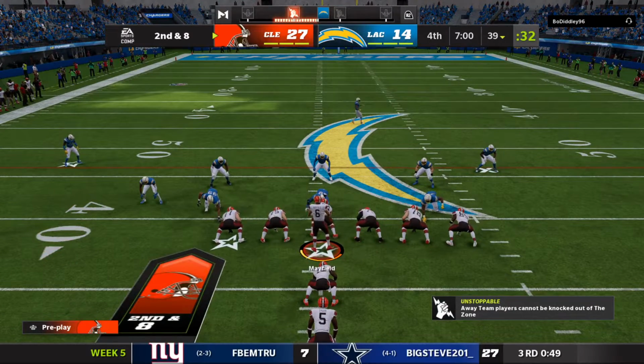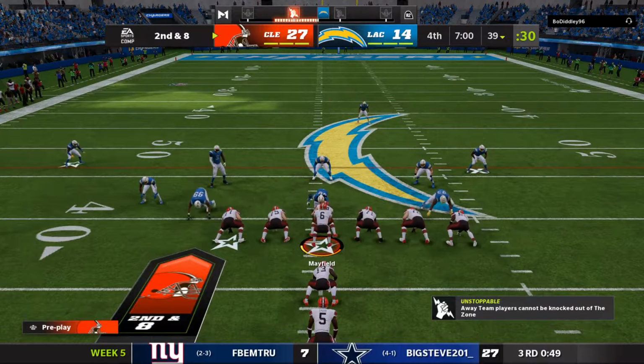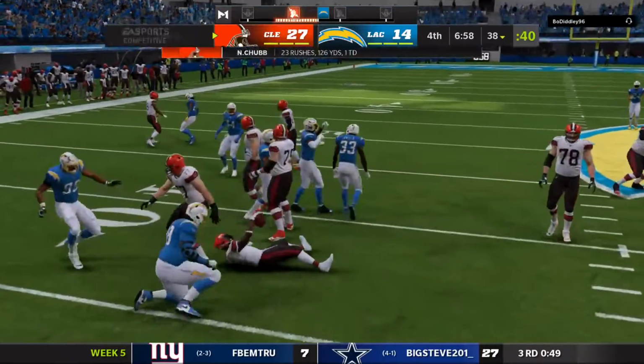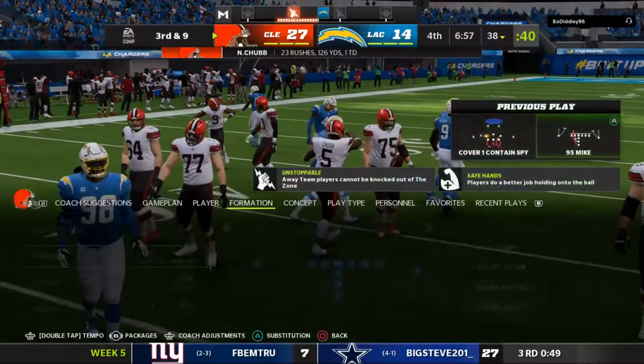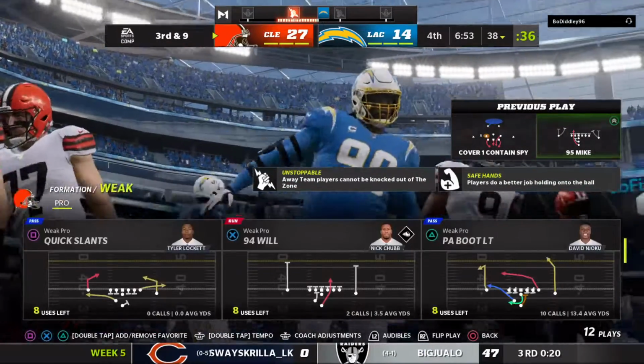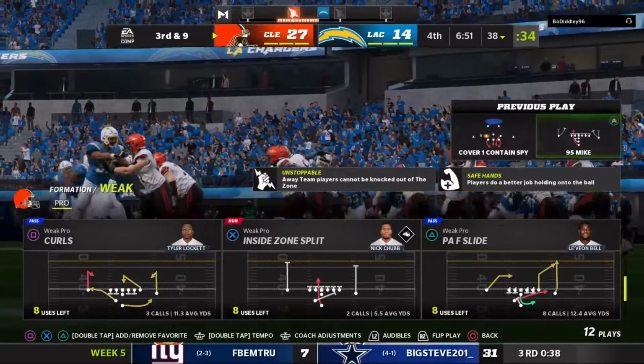The last run got a couple. Here's 2nd and 8. Chubb, and maybe a measure of revenge there. He's had his way in this one, but this time they get him behind the line. A yard in the wrong direction makes 3rd down tougher. 3rd down and 9.